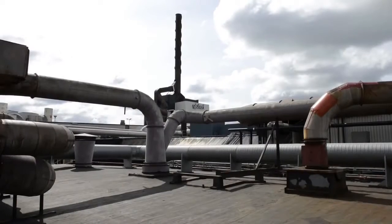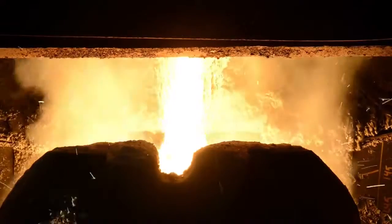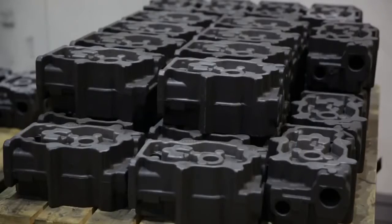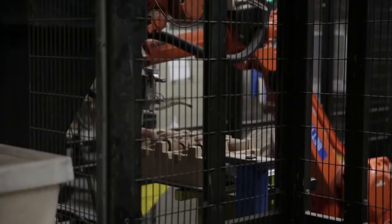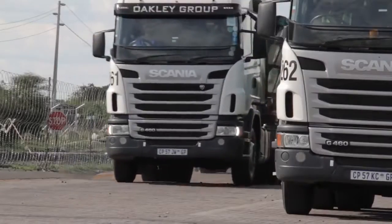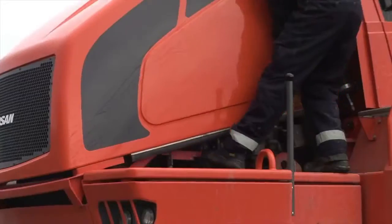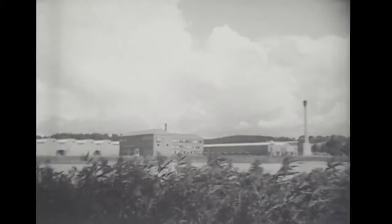Welcome to the Scania Foundry. This is where the heart of a Scania vehicle is created, the cylinder blocks and cylinder heads. Scania produces between 85 and 90,000 engines each year. These are placed in trucks, buses, boats, or prepared for use in industrial machinery, ahead of being delivered to customers around the world. And it's here in the Scania Foundry that the journey begins.